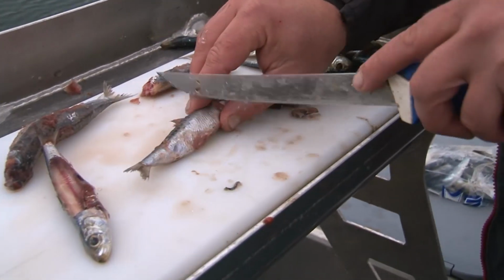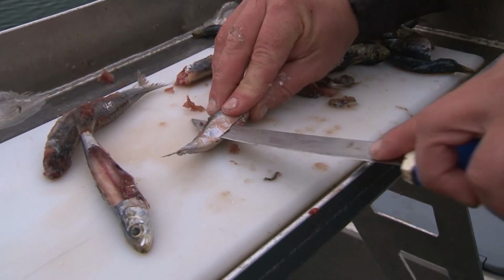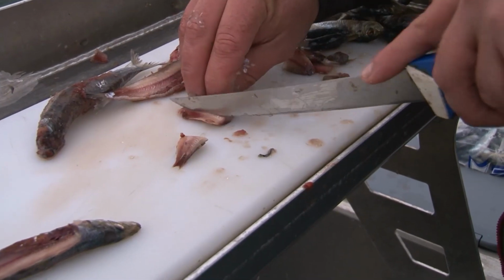And I'll also prepare some little fillets of pilchard as well, because these are a little bit bigger. They actually make a great little fillet bait. And what I do is I just chop it up like that, and just cut off little pieces like that.